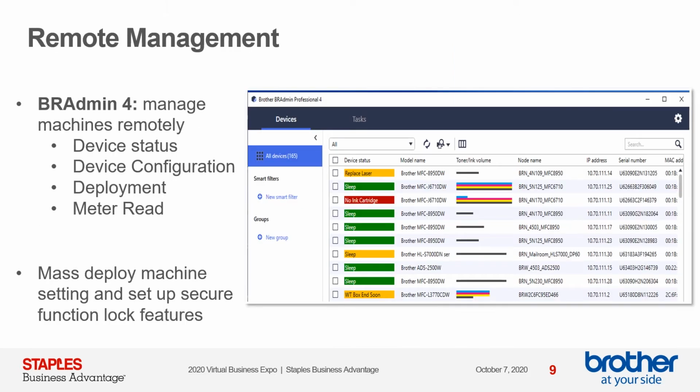So another feature that can help businesses adjust to this new world is something called remote management. As employees are working from home, it's very likely that you'll have one central IT person who might be managing machines that are across various locations. So our software called BR Admin can help facilitate this kind of remote management of machines. You can see on the screenshot there, what you get is a snapshot of, regardless of where the device is, you can see what the toner level is of the machines.